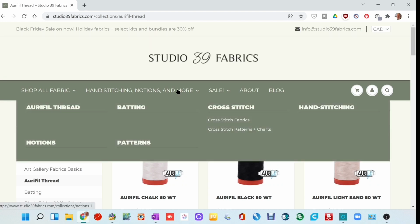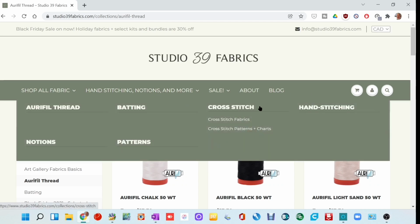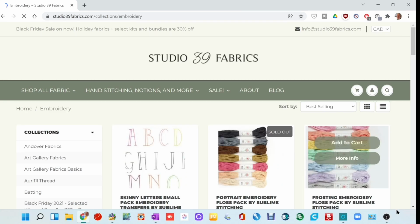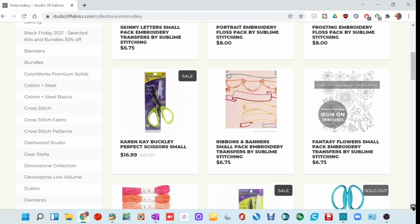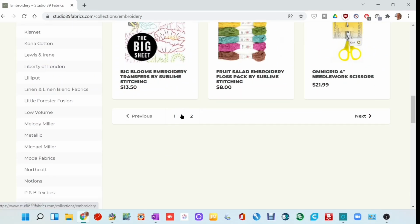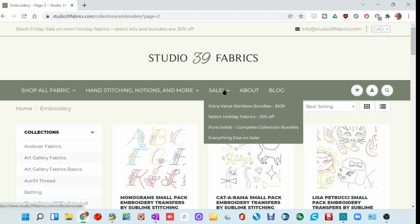Cross stitch, they have some cross stitch and hand stitching. What do they offer here? Okay, so they've got embroidery floss, some scissors, a pattern. Yeah, not a great deal of selection on this either. Okay, so let's take a look at shipping, if we can find that.